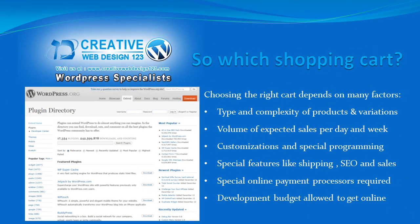So which shopping cart to use? Well, choosing the right cart depends on many factors. The type and complexity of products and variations, the volume of expected sales per day and week, customizations and special programming, special features like shipping, SEO, and sales, special online payment process that may be required. What is your development budget that is allowed to get the site online? These are important questions you need to ask yourself when planning to build an e-commerce store.